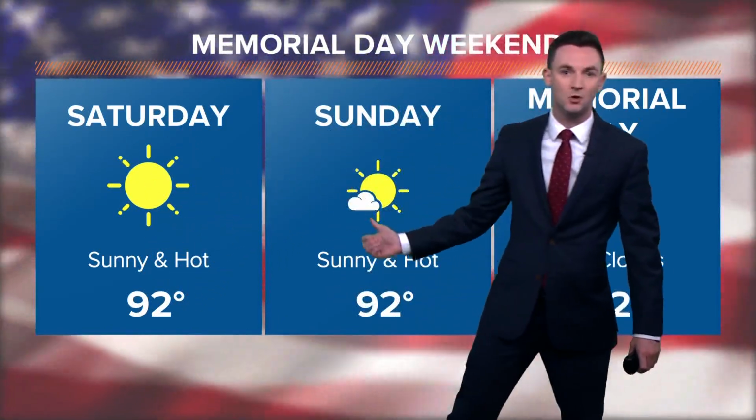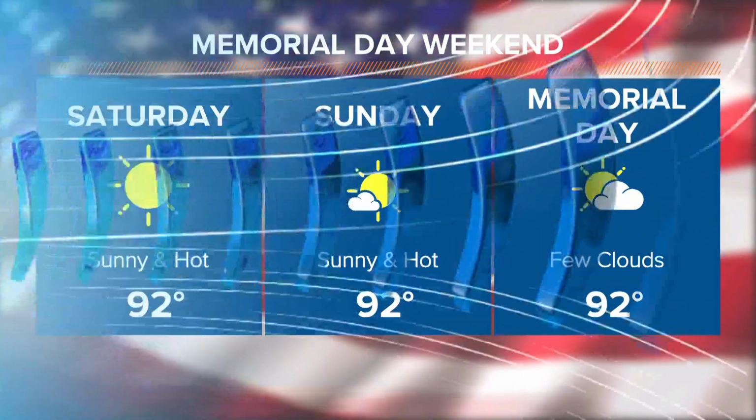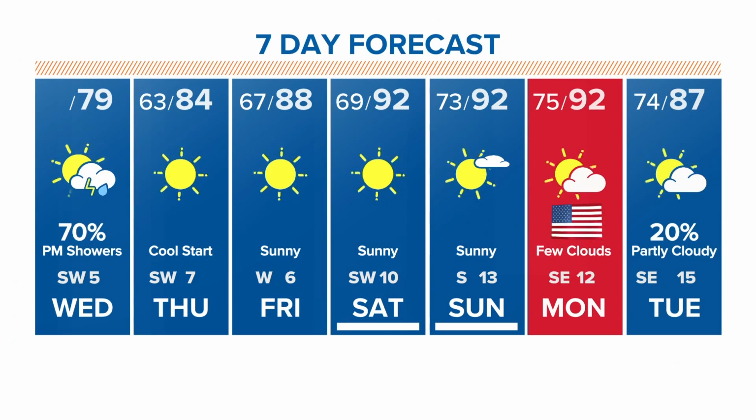Saturday looks beautiful as we get into the start of the 3-day weekend. Sunshine, hot though, temperatures in the low 90s. Sunday will also look for those hot conditions, low 90s, and then Memorial Day, more of the same, few clouds in there, and a little more humidity starts to work in as well.